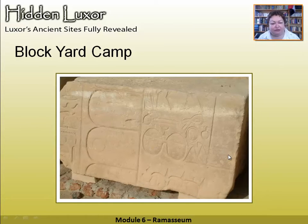Now, the actual place this block belongs is the back of the first pylon, very, very high up. So you can get an awful crick in your neck trying to spot all this. And if the sun's not in the right place, it's really quite tricky. But having a look round the Blockyard, you can see it quite easily.